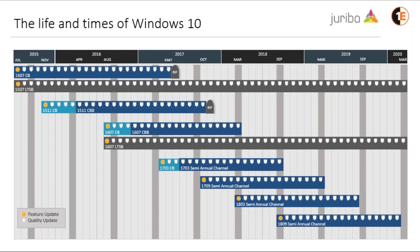So to start with, we've got the initial release of 1507 in July 2015. This was released to current branch and to long-term servicing branch at that point. And the last quality update for the current branch was published in May 2017. So the full life cycle lasted, as I said before, 23 months. Quality updates are expected to be available for the 1507 long-term servicing branch, shown in the grey bar there underneath, through to 2025. My chart doesn't go on that far, so they don't actually stop in March 2020. They're expected to continue for 10 years after the initial date.